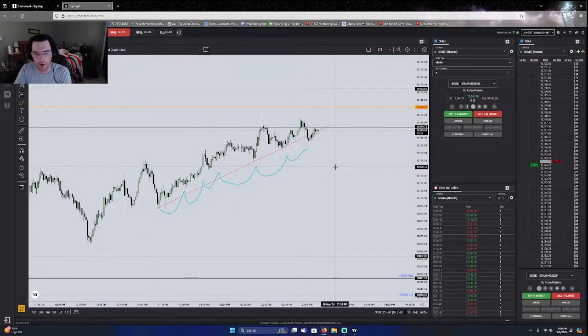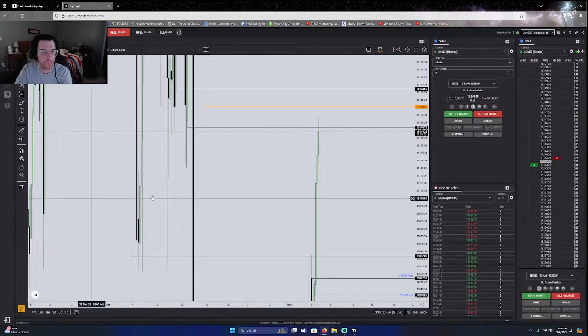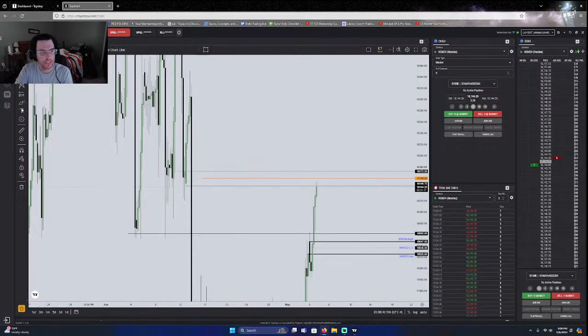Now, I also can't be an idiot here, right? When I'm looking at the 4 hour, I'm going to be focused on the daily. But see this area right here, this last up close candle before the down move. This area right here, actually this is connected to it as well.